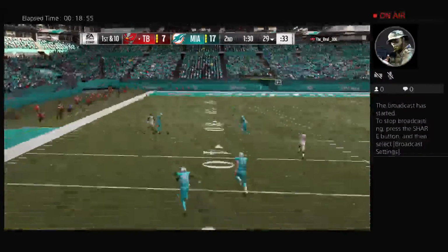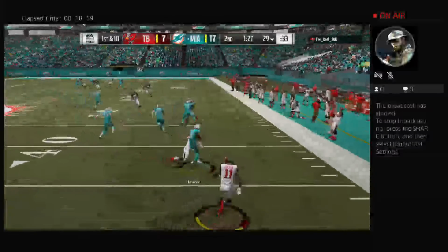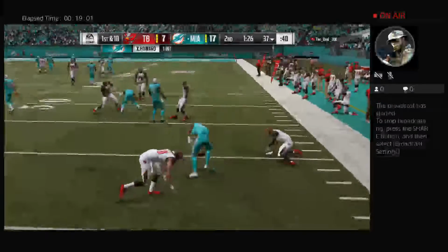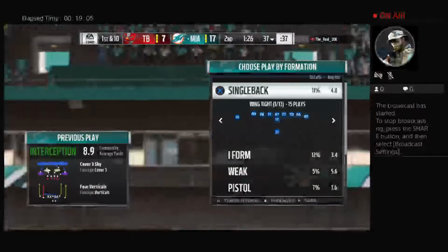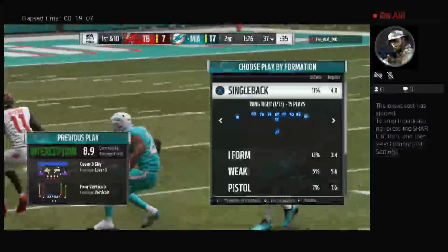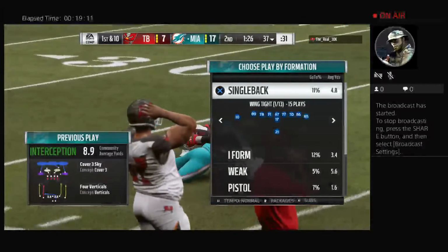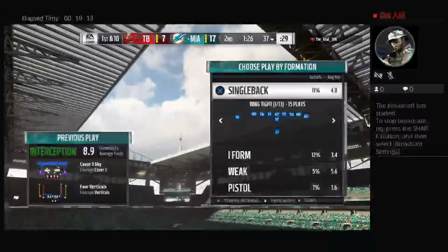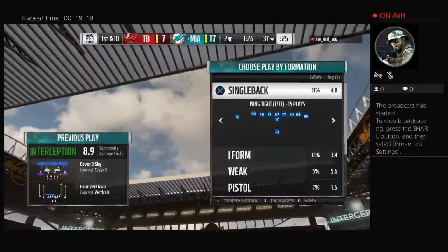Fitzpatrick looking deep downfield. And now this is intercepted. My goodness. Picked up by Xavier Howard. And he's going to take this one back to the 37-yard line. Brandon, this is a veteran quarterback back there. He should know better than to make a throw like this. This is definitely not his best ball. And I think he knew this was trouble the second it was leaving his hand.